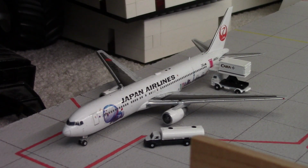Just peeking behind the terminal, we have a Japan Airlines Boeing 767. I do not know this particular livery, but it is very gorgeous. This is getting fuel on board and the snacks and food loaded onto the back of the aircraft before a flight out to Tokyo Narita.